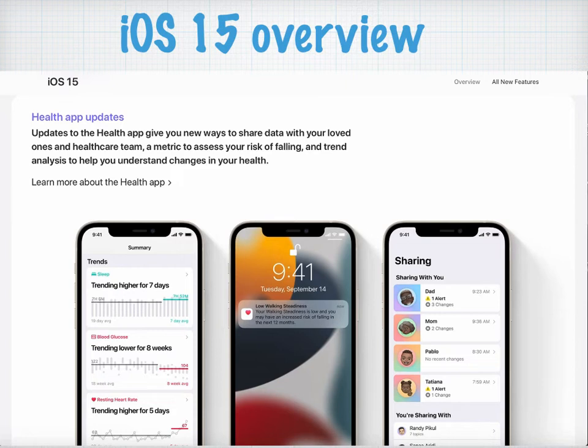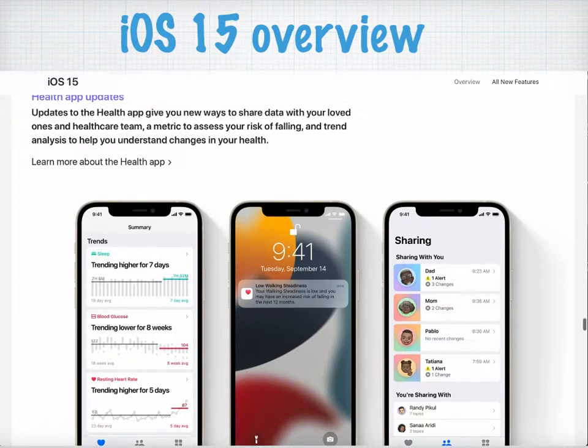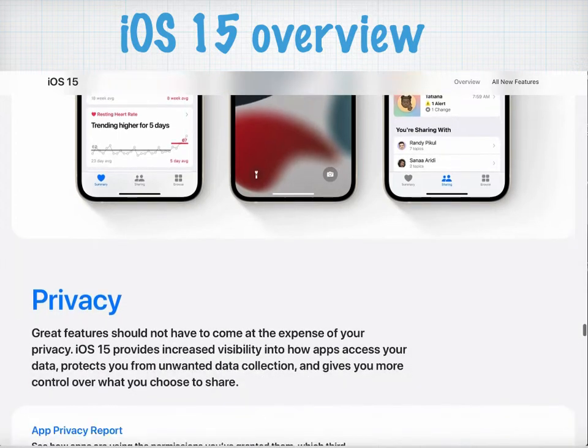Some huge changes in Health. They've added some things. If you have an Apple Watch, it really works closely with an Apple Watch. One of the things that I really like is that now it'll assess your risk of falling. So if you're a little older and a little unsteady, it'll tell you whether or not you are at risk of falling, and it'll give you some tips on how to improve that. There are going to be some other big changes coming in Health, but they're not here yet.